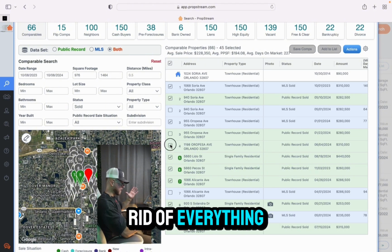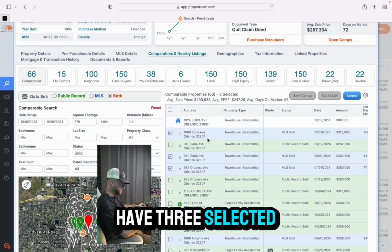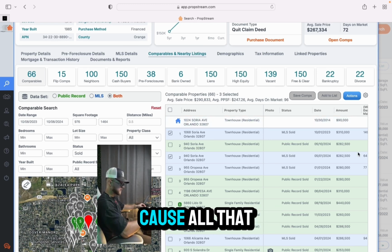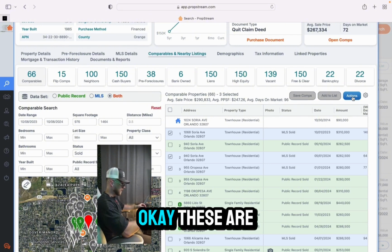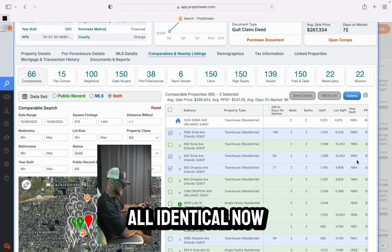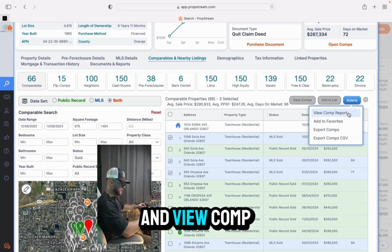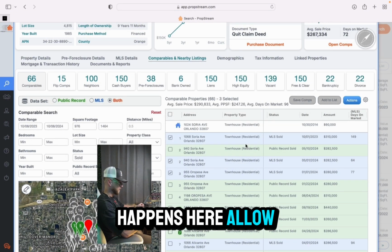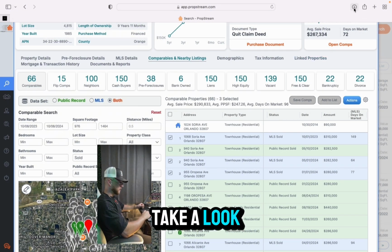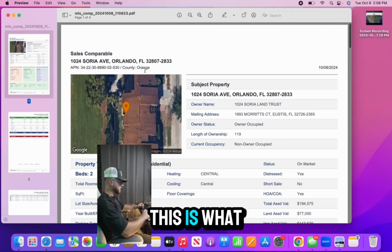These 3, we're going to get rid of everything else because all we need is 3. Okay, so you guys can see we have 3 selected of the 66 that showed up, because all that matters is that you get the 3 closest ones to it. Okay, these are all identical. Now we're going to click Actions and View Comp Report. Watch what happens here. Allow. Take a look at this report here. This is what you are going to show your buyer.